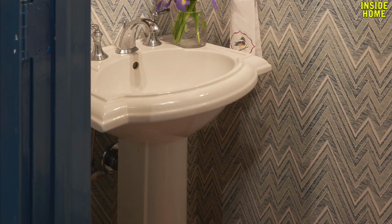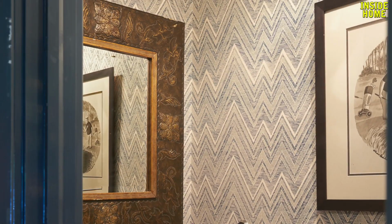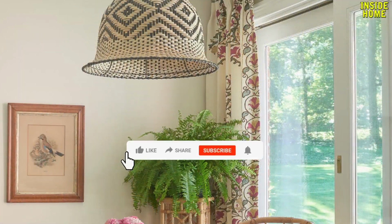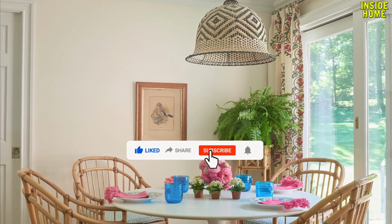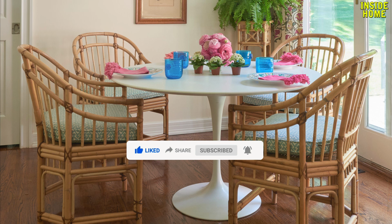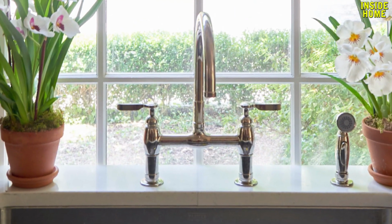This powder room exudes vintage charm, with an intricately framed mirror reflecting its sophisticated simplicity. It shows a cozy dining area with bamboo furniture and vibrant floral accents, a serene kitchen window with orchids and a soft floral blind.